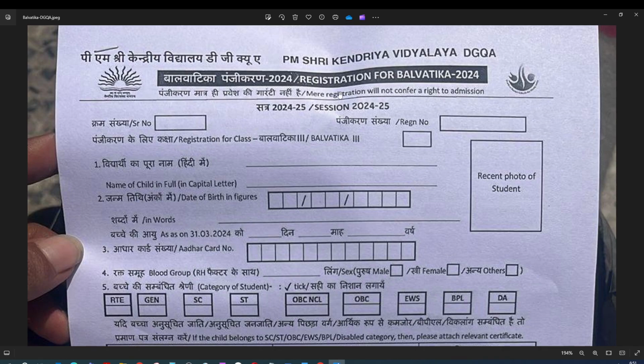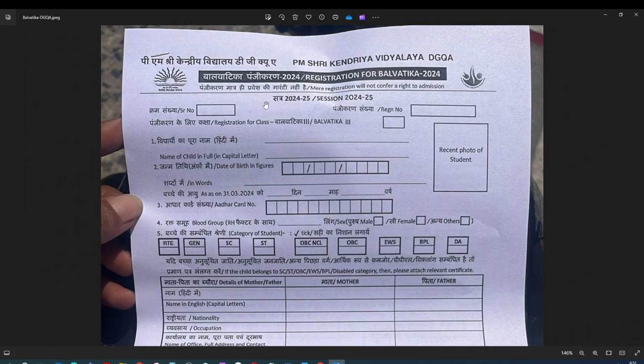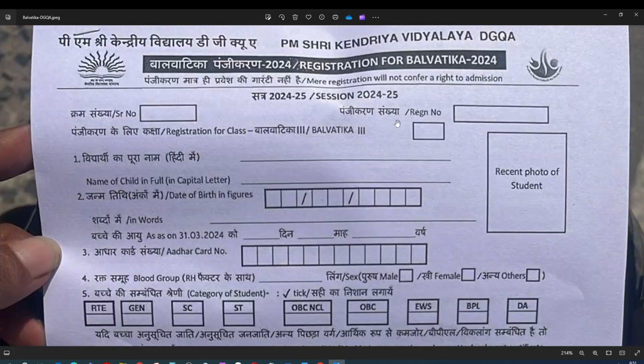So the application format might have slight changes, but the content is going to be the same. Okay, so when you fill, you see that everything is going to be the same, but the naming or some field values will have slight changes. Okay, nothing to worry. Whatever I'm telling will be common for all the applications. Okay, so this is a one page application, where they are giving a serial number here, and then registration number.